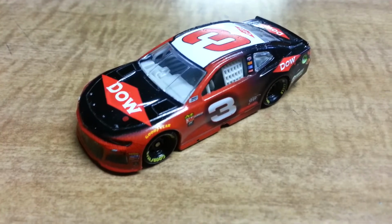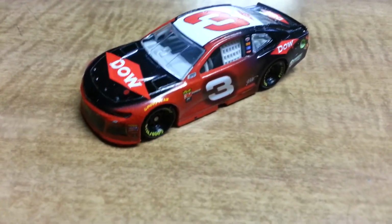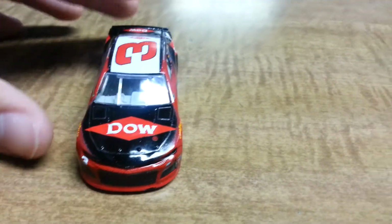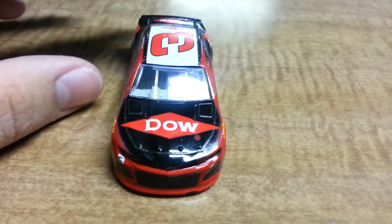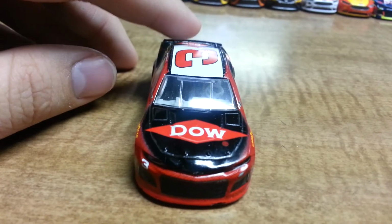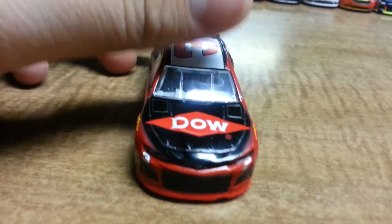Here we have Austin Dillon's #3 Dow Chemicals Camaro ZL1. He drives for Richard Childress Racing, which is now a 2-man team this year. They lost Paul Menard to Wood Brothers Racing, and Wood Brothers Racing lost Ryan Blaney to Penske. Now Penske is a 3-man group.